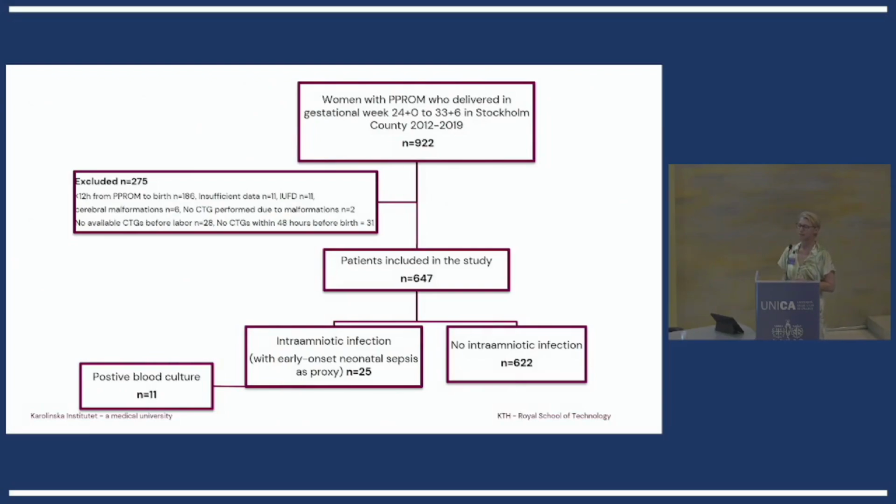So we started with 922 women during 7 years in the Stockholm region with pPROM between these gestational age weeks. Why we stopped at 33 plus 6 weeks was just from a clinical point of view, because for me as an obstetrician to decide upon delivery, induction or cesarean after 34 weeks, when the baby is so mature that it doesn't need the corticosteroids anymore, it's not a difficult decision. The difficult for me as a clinician is in these extreme premature and moderate premature weeks, so that's why we chose this. But it really had some back side effects.